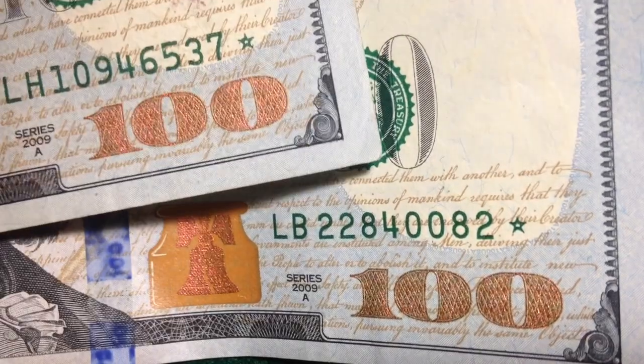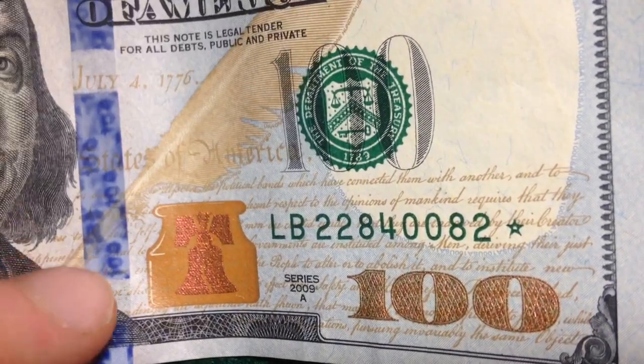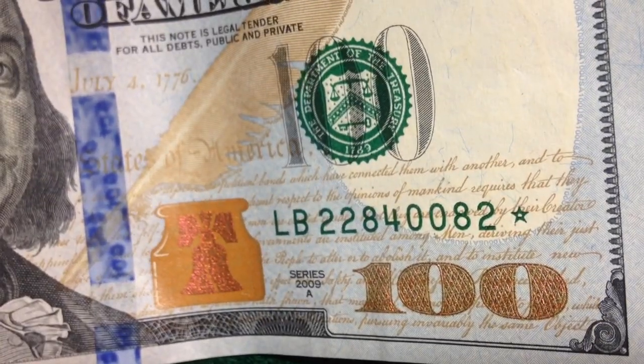Both of them I'll actually hang on to, but this one in the back, maybe I'll put it in a plastic container to help preserve it.